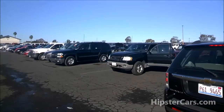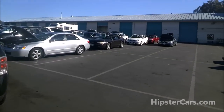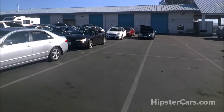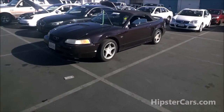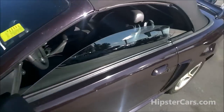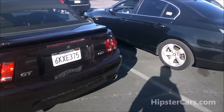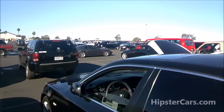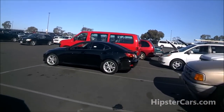Actually, I seriously am loving this red van up here. Wow, look at that color. It almost looks brown. It kind of looks purple. It kind of looks maroonish. That's a beautiful color. Really rare. Huh. Okay. 128 on that van.